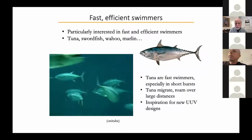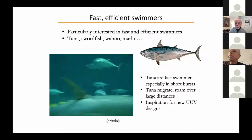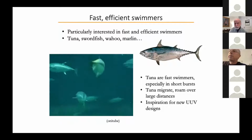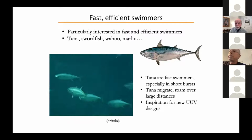They are characterized by a flapping motion of their tail, and in particular, the propulsion due to the caudal fin, which is the lunate fin at the tail of the fish shown here. And you can see them swimming around. They can be very fast swimmers. As I said, they migrate over long distances. And because of their ability to move very quickly when required, this is a new inspiration for underwater vehicle design.